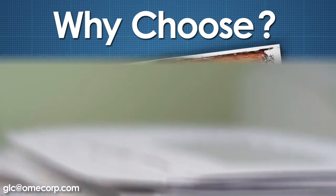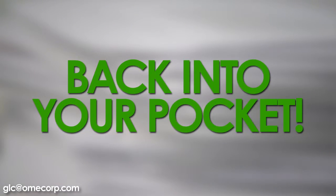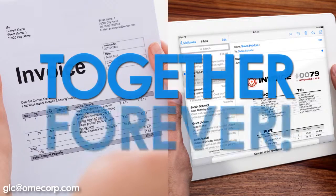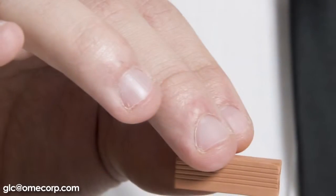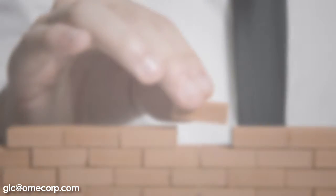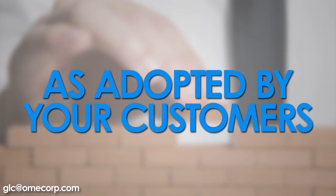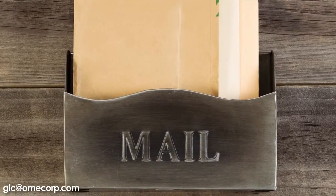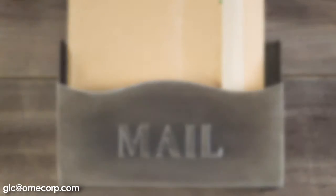You can actually put money currently being spent with printing and postage back into your pocket using an automated system built with business rules to keep your delivery methods open. This solution allows you to keep both paper and electronic delivery methods together forever. Your company will have a much higher success rate by methodically evolving to digital communication as adopted by your customers while maintaining the physical mail delivery as an option or as a backup to handle those rejected or unopened emails. So why choose? The truth is, you don't have to.